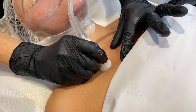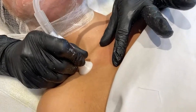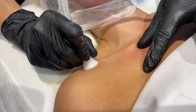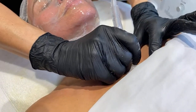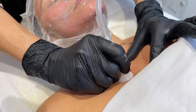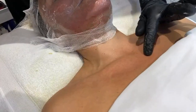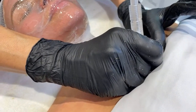See, we are stimulating. This is also very good to stimulate the skin and preparing the skin. As I'm a European esthetician, I want to work not only on the face, but I work on the chest and on the neck. So this is very good for people. She does not have any fine lines here, but I can see a little bit starting.